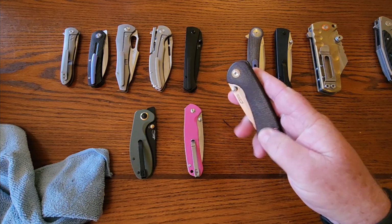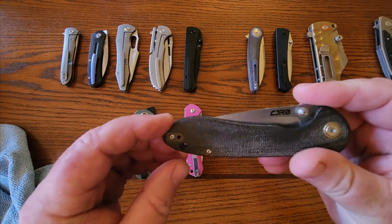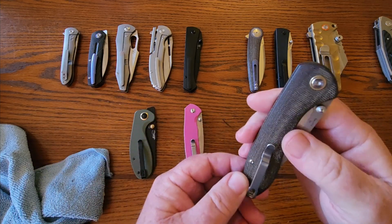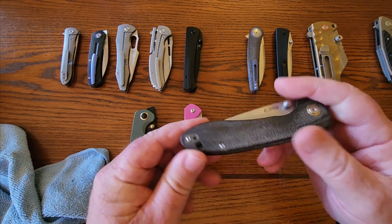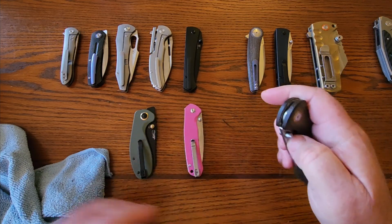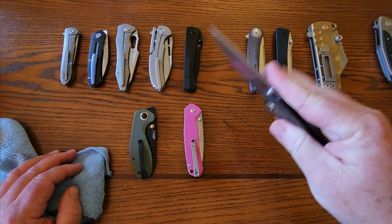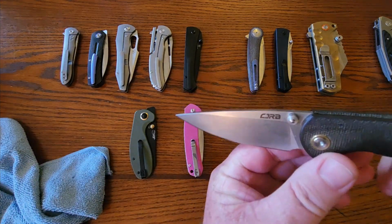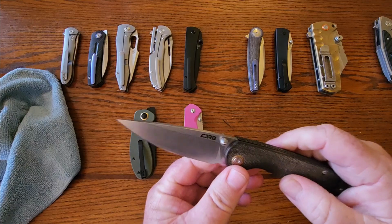Great micarta. They really got good ones, and it's definitely got that micarta patina with the oils. I don't know if you call it patina, but that look of being used. Reversible clip. We're talking about a D2 blade. Nice drop point, nice pointy blade. Definitely I like this style.